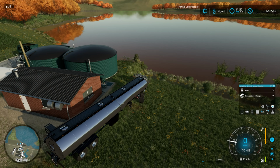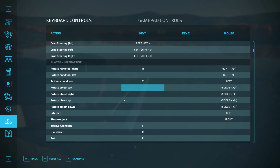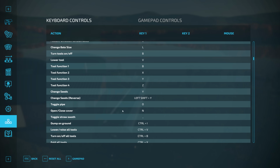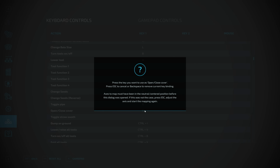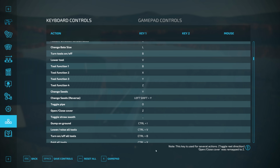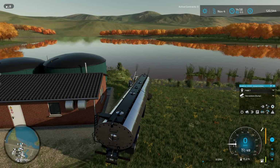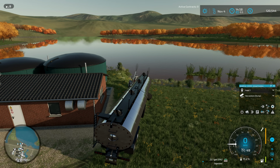Come right on over here. And I think this is one of those situations where my controls got changed for some reason. Yep, open, close, cover never works on N. It conflicts with other things. So I'm gonna save these controls. And then if I push Z, I can indeed open the covers.